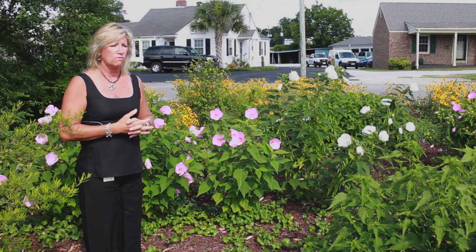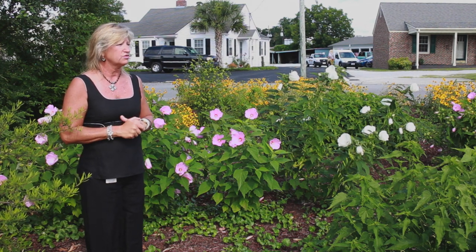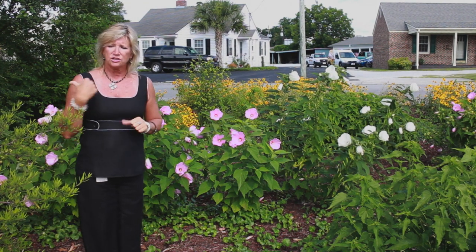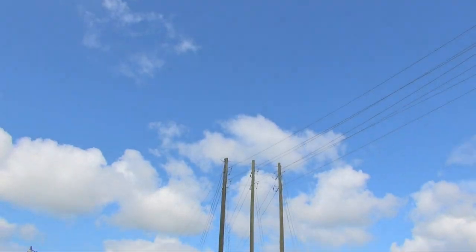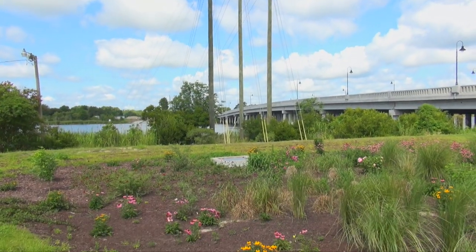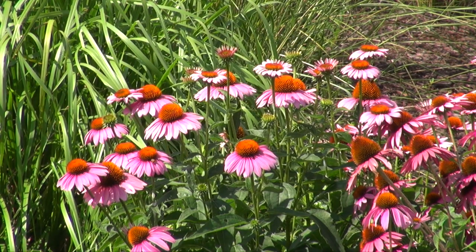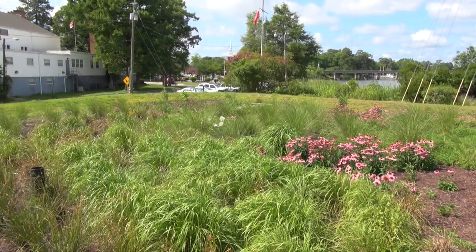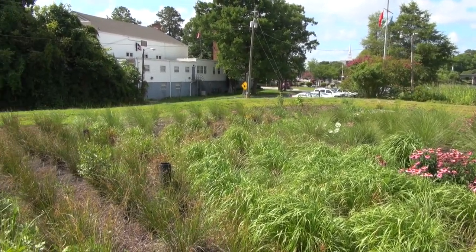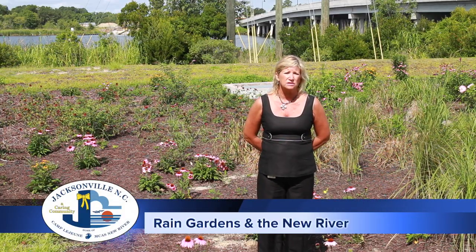We actually have four rain gardens within the city of Jacksonville now. We have two here right across from City Hall and the post office. We have another one at the intersection of Bayshore and Stratford. We inherited our fourth rain garden from DOT when the Highway 17 bridge was completed. There are two BMPs, one on either end. We inherited the actual rain garden on the right-hand side over by the USO. This rain garden receives water off of Highway 17 as well as the bridge.